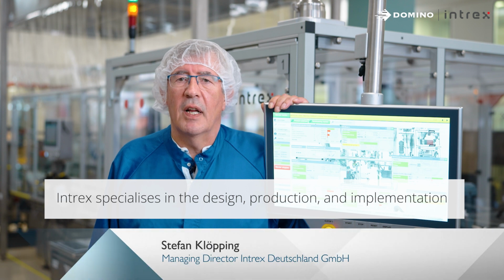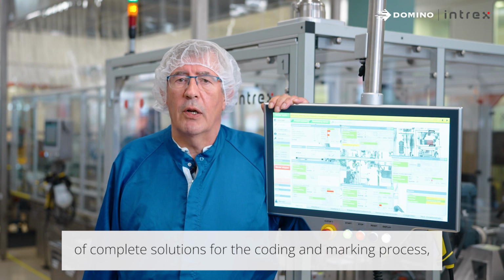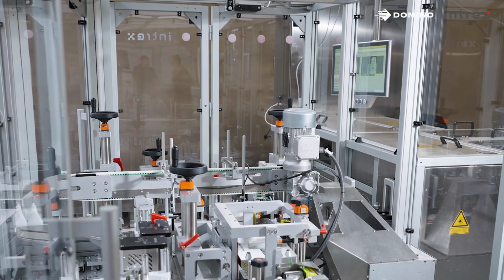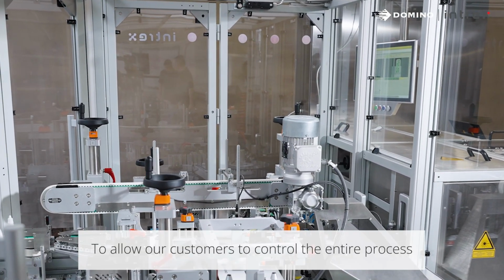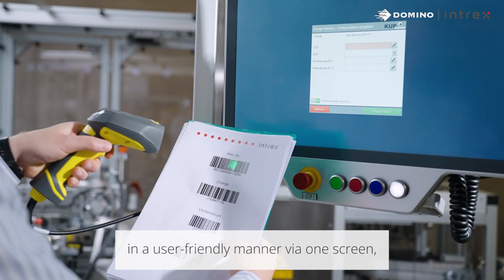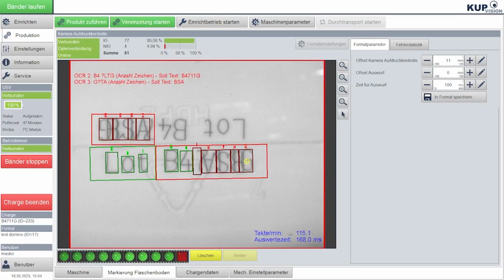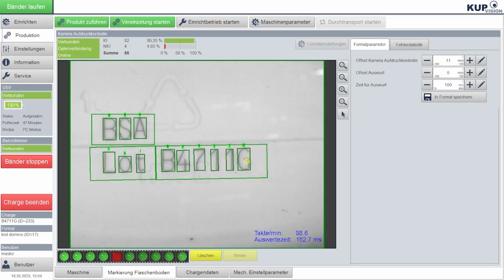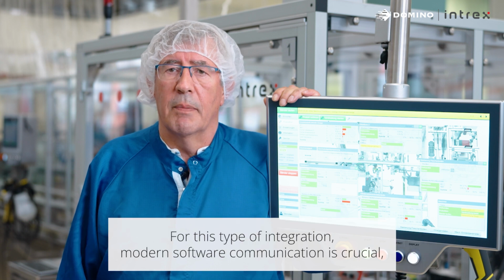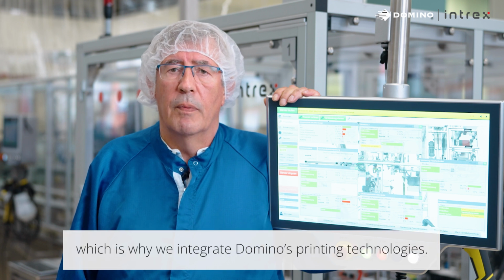Intrex specializes in the design, production and implementation of complete solutions for the coding and marking process, which include hardware and software. To allow our customers to control the entire process in a user-friendly manner via one screen, all components are integrated into a single user interface. For this type of integration, modern software communication is crucial, which is why we integrate Domino's printing technologies.